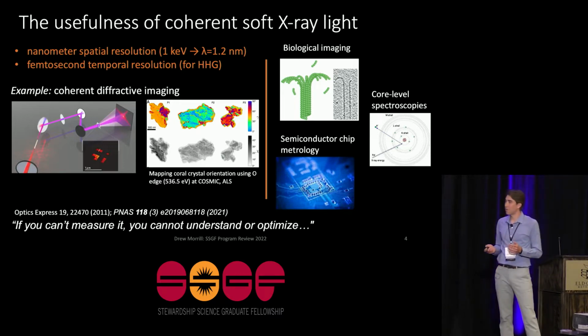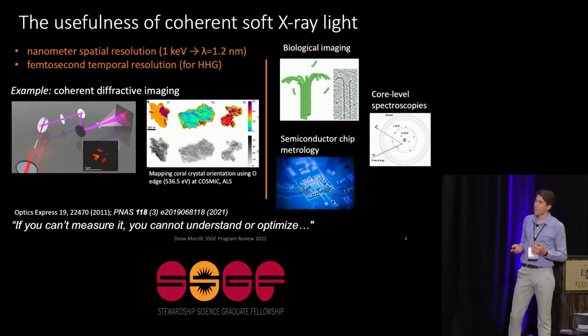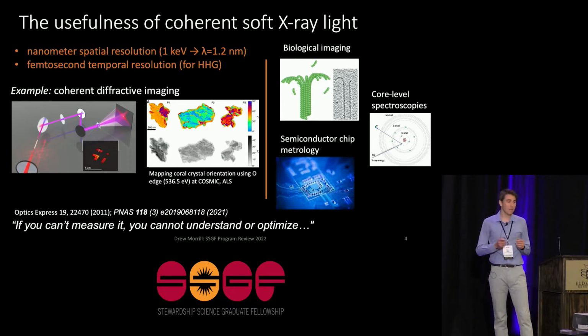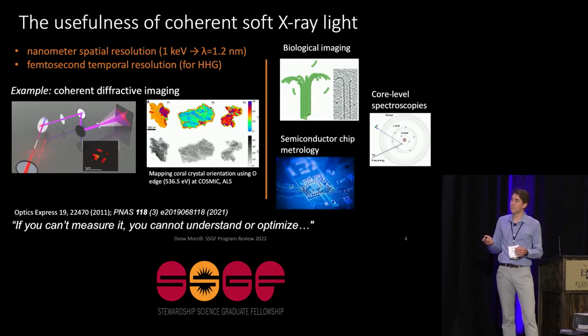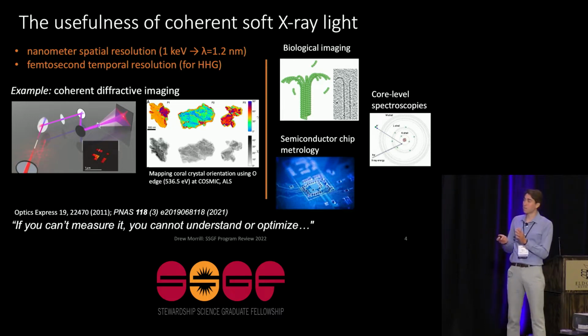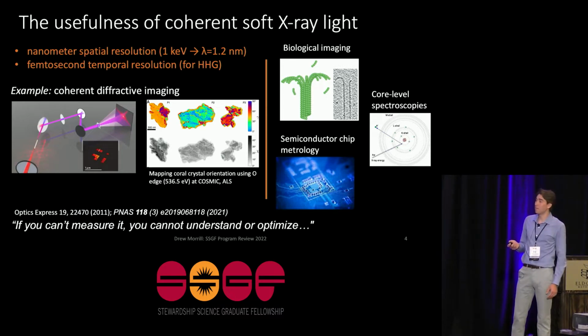An example of one of the applications that I've worked on in my PhD here, this is studying a little chunk of coral using the soft X-ray source at the Advanced Light Source in Berkeley, California. And this allowed us to basically map the crystal structure of calcium carbonate in a biologically grown sample.